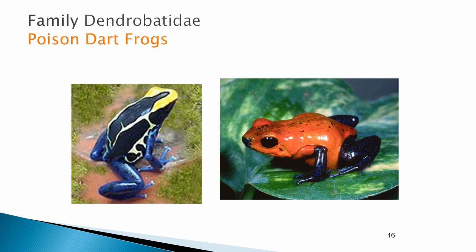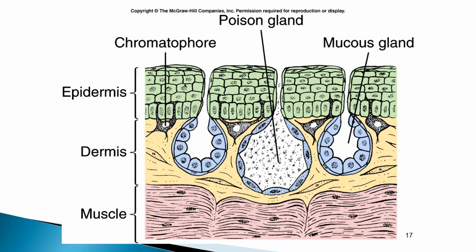Here we have family Dendrobatidae. These are the poison dart frogs. And here's kind of a side view of what their skin looks like. You can see where their poison glands are. They do have mucus glands, and they have chromatophores, so they have the ability to change their skin color a little bit.